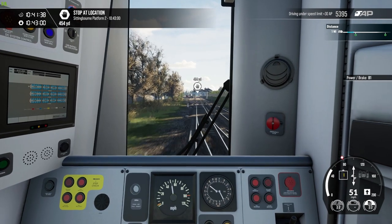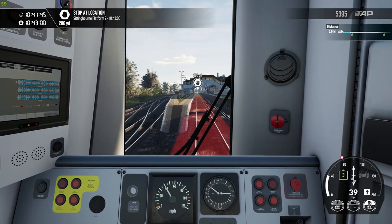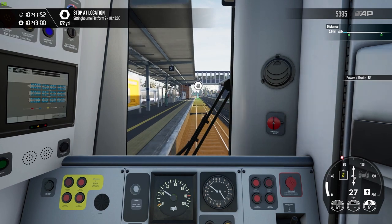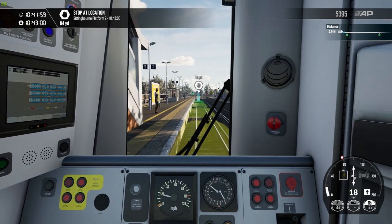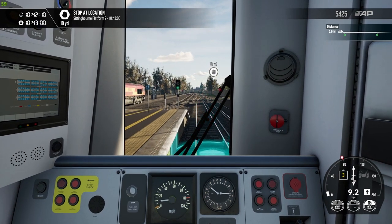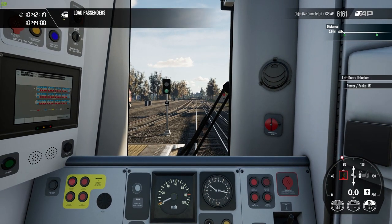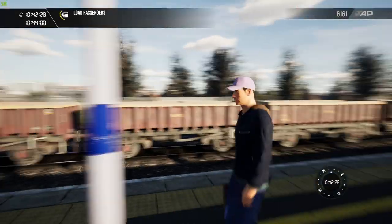Yeah, all my concentration. Going to get in here perfectly, I think. There we go. Lights are on. We'll go now. Go and take a look around on foot. Hello! I drove the train today! Hee hee!